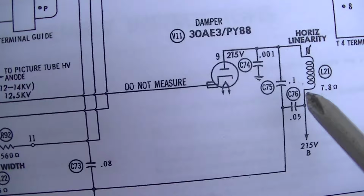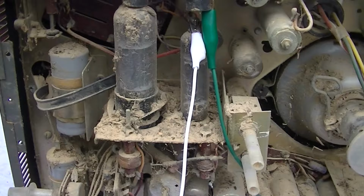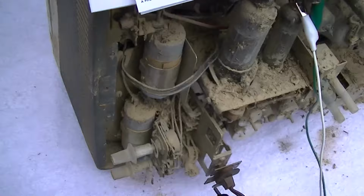And see how this says do not measure? That's why I'm using a standalone amp meter like this. You never measure this with your DVM. So, and I really don't care if this gets blown up or something. So here we go. Where's the power?